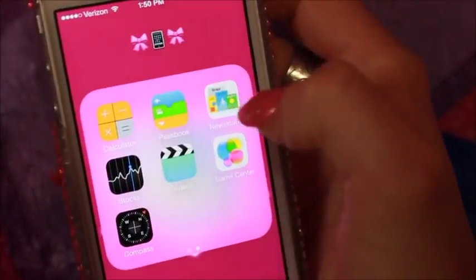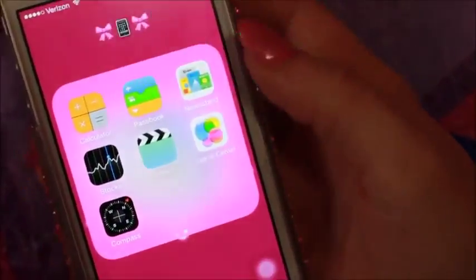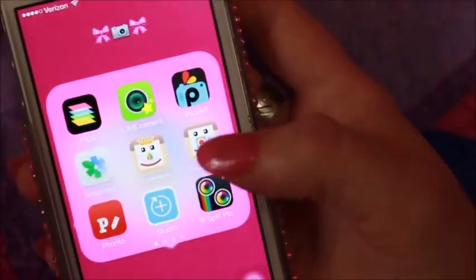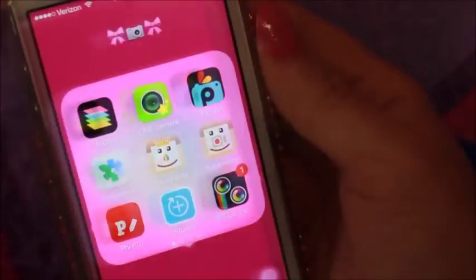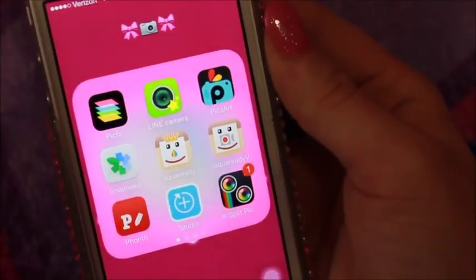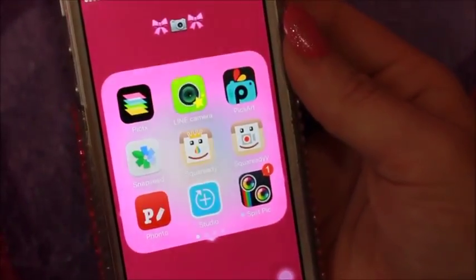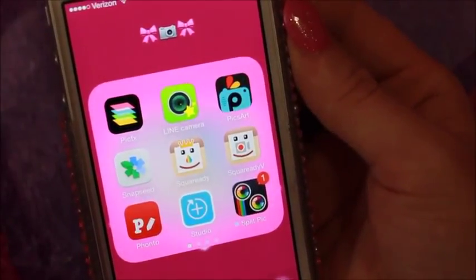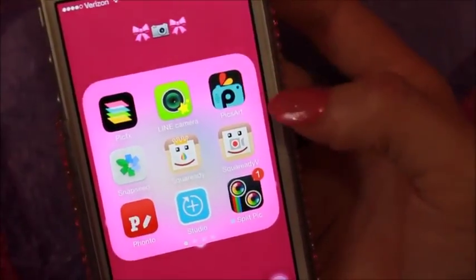I have calculator, passbook, newsstand, stocks, videos, game center, compass. These are all just the generic apps the phone has. And then in this folder right here, these are all my camera, photo, video editing apps. I'm not going to talk too much about each individual one because you guys can do exactly what I did and go download them, and just test them out. I mean, that's the best way to learn how to use an app, other than watching other tutorials on YouTube and stuff, is just experimenting with it and getting the hang of it for yourself.